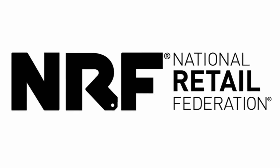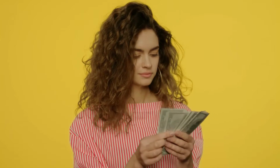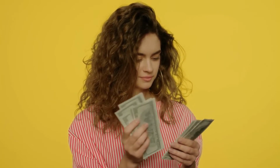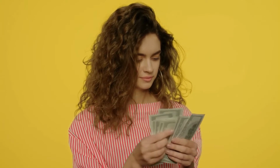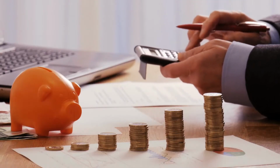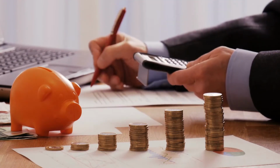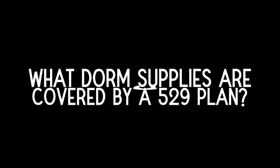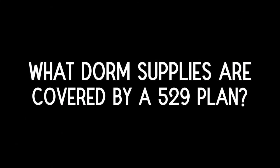How much does it cost to set up a dorm? According to a survey from the National Retail Federation, college students in the states spend about $836 on various dorm supplies such as clothing, electronics, dorm furniture, etc. Some of them may be covered by a 529 plan, but due to lack of information regarding this, students forget to avail this benefit. What dorm supplies are covered by a 529 plan?